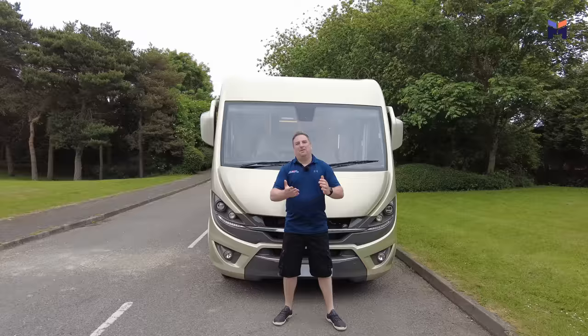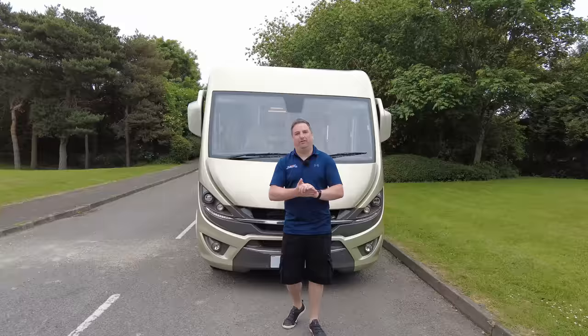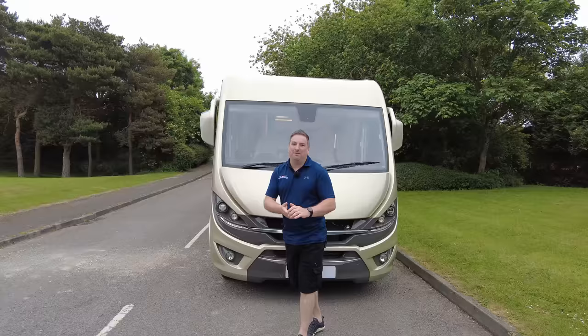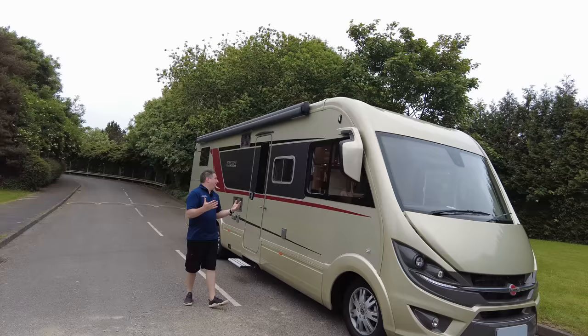My name's Pete, welcome to We Buy the Motorcaravan, and this absolute beaut of a 5-ton beast. She stands at just over 3 meters tall, 2.32 meters wide, and just a smidge under 9 meters long. She's a big girl, but my God, is she beautiful. Complete with the champagne color and just the A-class beauty of this is unbelievable, but you wait until you can get inside.